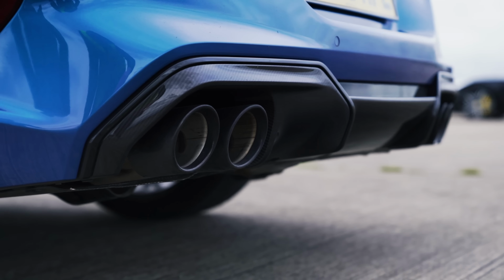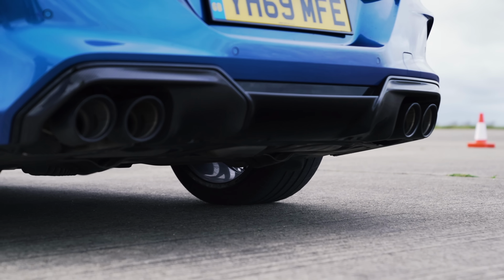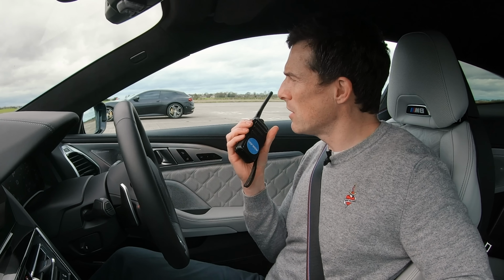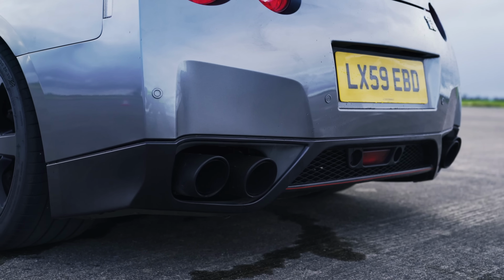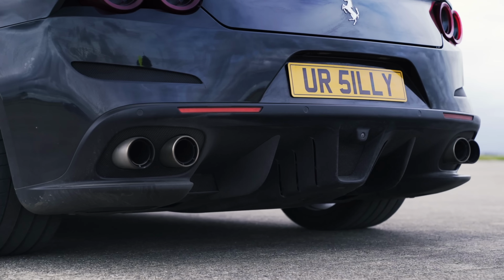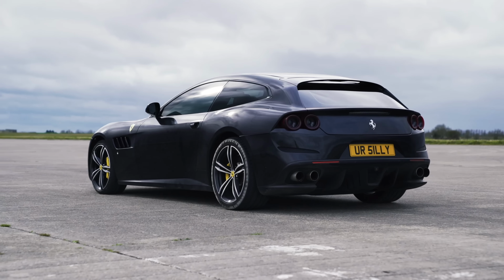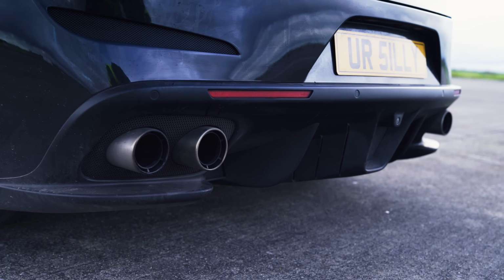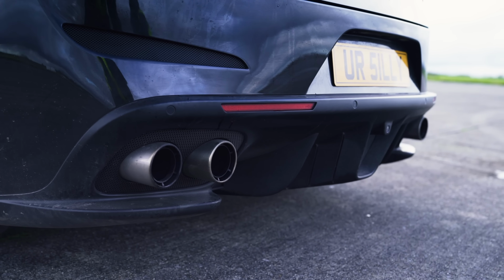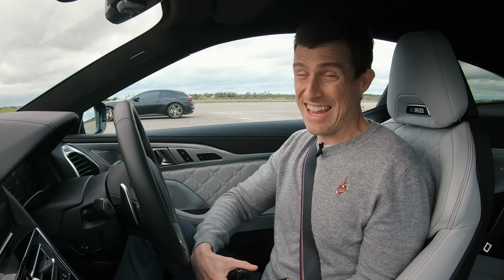So this has a sports exhaust on it. Let's have a listen to it. Sounds pretty good. Now let's have a little listen to the Nissan GT-R. Yeah, that's fruity. Now let's try the Ferrari, but I should tell you something about it. It's actually been fitted with a Novitec upgraded exhaust, so let's have a listen to that. It's like being sat next to an old Formula One car. That is insane. Which do you think sounded the best? Let me know in the comments box below.